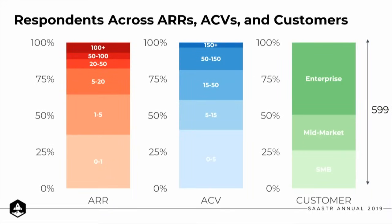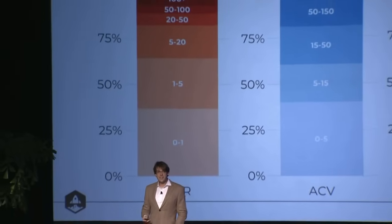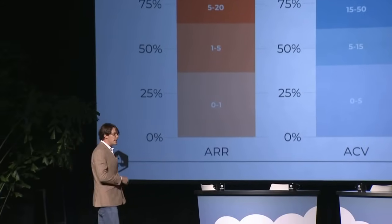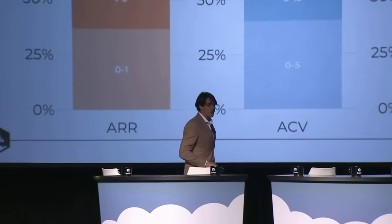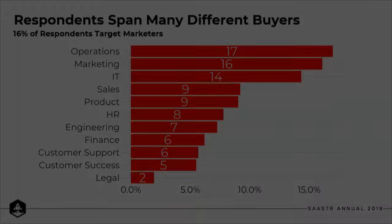To give you a sense of the distribution, by ARR, of the 600 or so respondents, about 2/3 of them are 5 million in ARR or under, but we had 5 or 6 different companies that were publicly traded well north of 100 million who are using free trial in order to continue to grow their businesses. In terms of ACV, they span the gamut, everywhere from 5K all the way to 150K plus, and they were broken down roughly a third by targeting the SMB, the mid-market, and the enterprise.